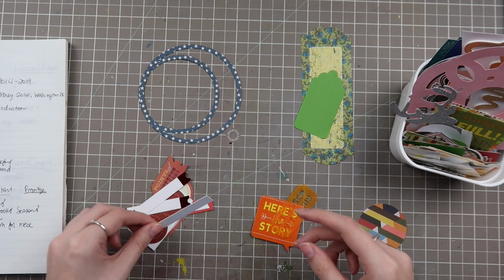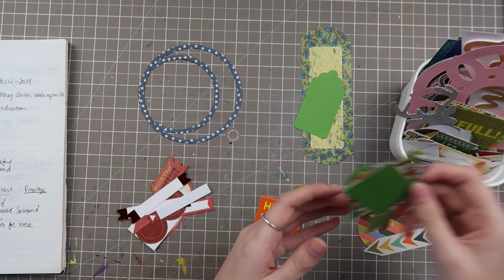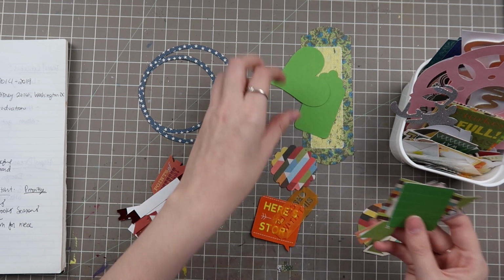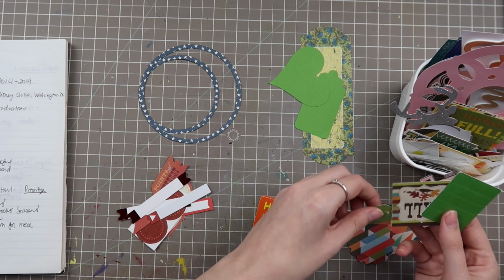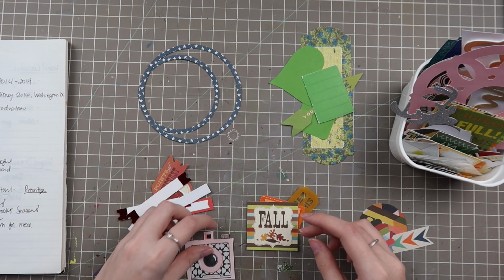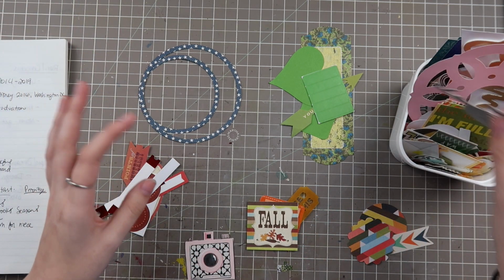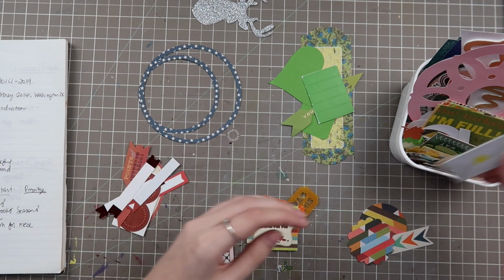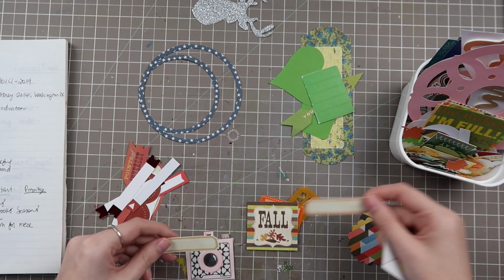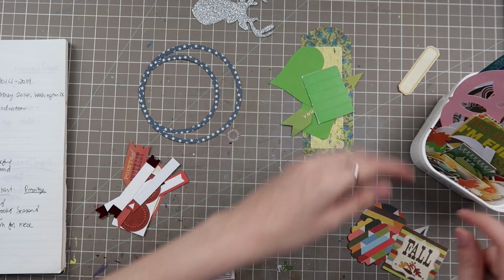I have my story list, which I told you guys, I have a list where I keep stories that I want to tell. If you guys don't have one of those, I highly recommend it, especially if you have a child and they say cute things. It's a great place to write all of those down. Then you can also write down things that you want to do, so projects-wise. So you could do a mini album about X, Y, or Z, or there's just endless possibilities.